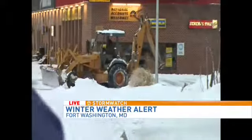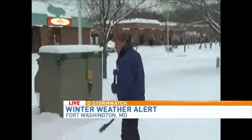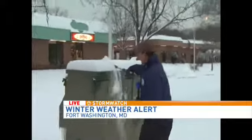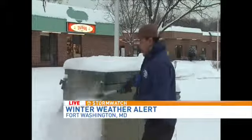This is southern Prince George's County, Fort Washington to be exact, where we got at least 6 inches of snow. We're going to walk over here and trek over to the roadway just to give you a sense of what we're dealing with this morning. Take a look. The top of this transformer here gives you an idea of how much snow has fallen here in this area, a good 6 inches at least.